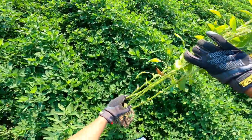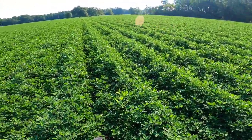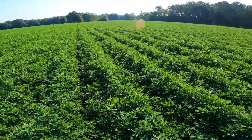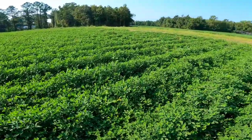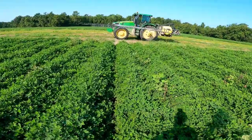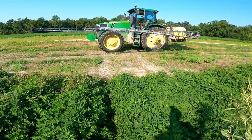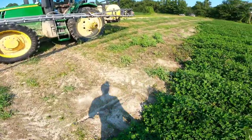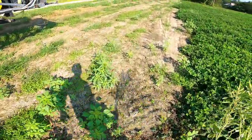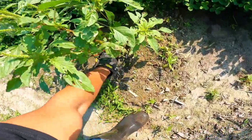Oh, that was an easy pull up. There's a few more out there over that way that I need to pull up. There's a lot on the end row, but we can mow them with the bush hog and keep them cut off. All them jokers there, man. Yeah, that's a horrible sight. Get this one while I'm at it.